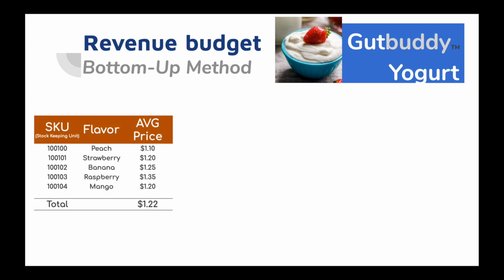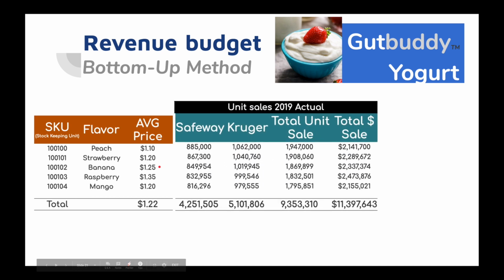Basically, what we need for that is to have all the flavors. This company makes peach, strawberry, banana, raspberry, and mango flavors. And we have here the average price for each one. From there, we can layer in the actual sales in the current year. So if we sell in 2 different stores, Safeway, which is a supermarket chain here in the US, and Kroger, basically what we'll say is that here are the sales in Safeway and in Kroger, and then from that we get the total unit sales. For peach flavor, we sold 1.9 million units in 2019. You multiply that with the average price, and you get the total sales in the year.